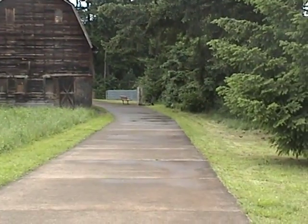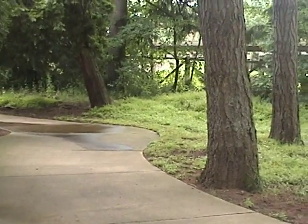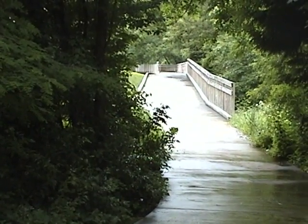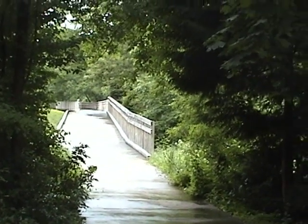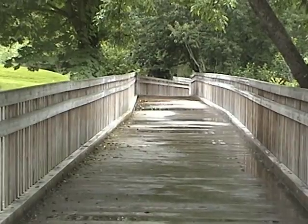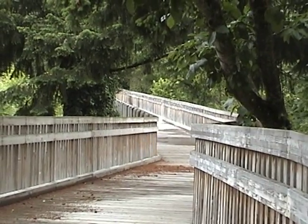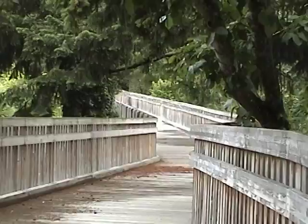This is Grandpa on the way back. Heading down the wooden bridge that takes me back to our apartment. See, these trees are going to change colors in the fall. And that's a guy way up there. He's got a blower and he's blowing all the leaves off of the wooden bridge.